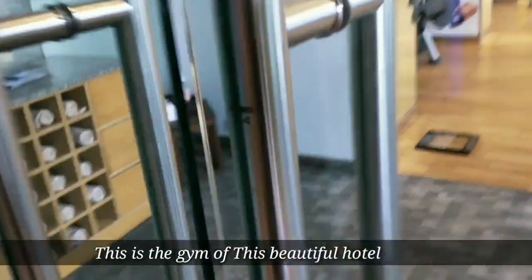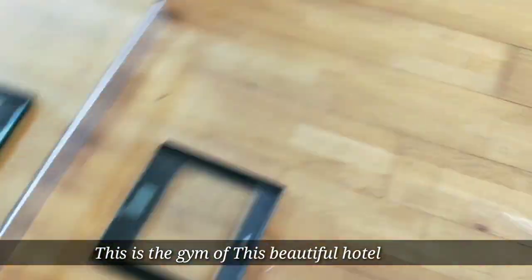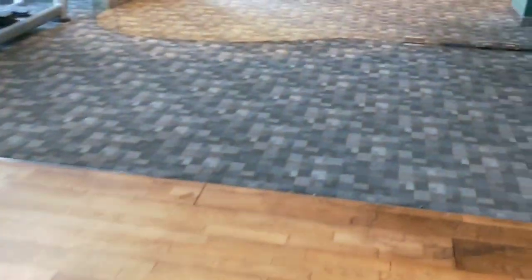A second floor, and on this floor they have a gym and a swimming pool. So let's have a look at it. To the pool side, guys.